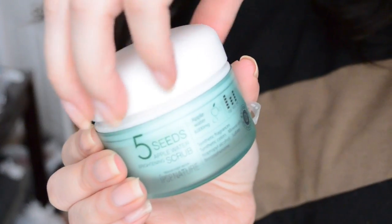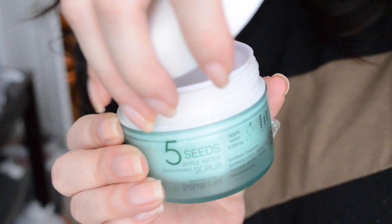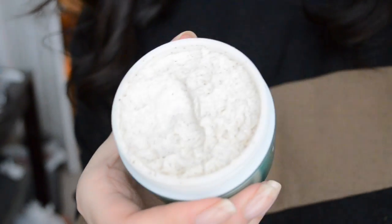And the last product I have in here is from 5 Seeds Apple Water, or no, it's Ipsinature. I think that's the brand, Ipsinature. And this is their 5 Seeds Apple Water Brightening Scrub. Retails for $26. Spread out the scrub evenly over your wet face and massage with your hands for 5 minutes. Rinse off with warm water.